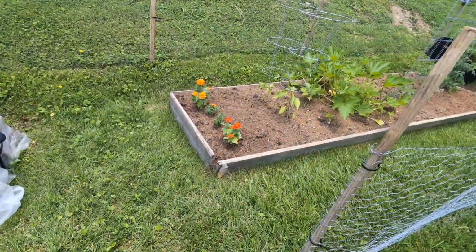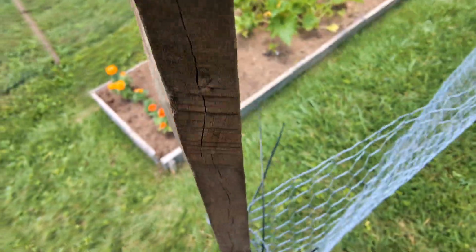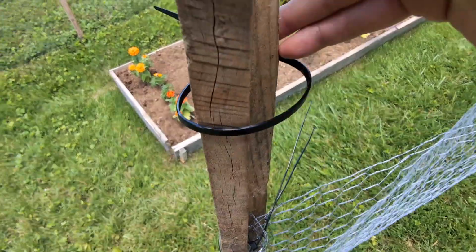And I'm hoping that where we have staked down the bottom parts of the fence, we didn't do that last year, that hopefully the groundhog will just not fool with it. And yeah, so that's my garden.